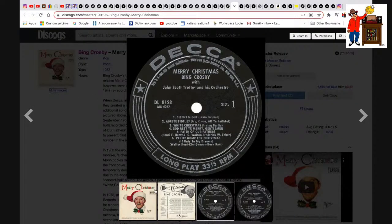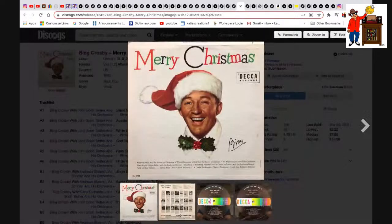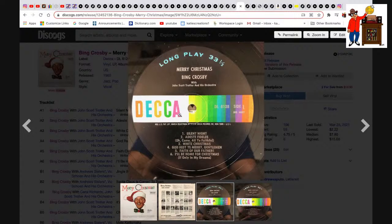So if we take a look at the original one from 1955, look at the silver Decca label. When you find this record, you can look up the matrix number, as I've talked about before, but just knowing that originally it came out on the silver Decca label, immediately you know you have a true original. The reissue did not. The reissue always has the colorful Decca label. So you can see the differences in the labels. And by just knowing that little fact, when you guys are out looking at this record, which comes up a lot, you'll know, oh, okay, I've got the reissue of this.